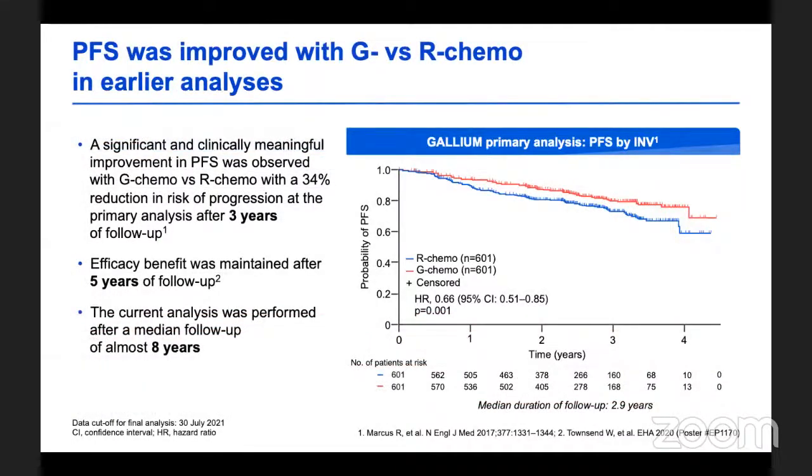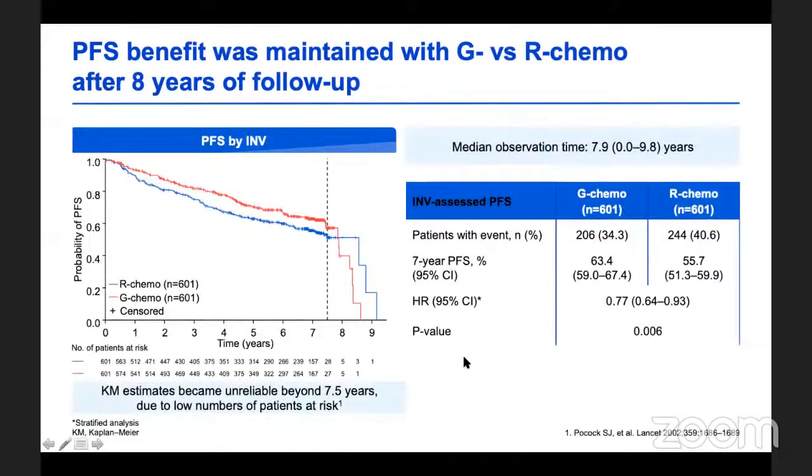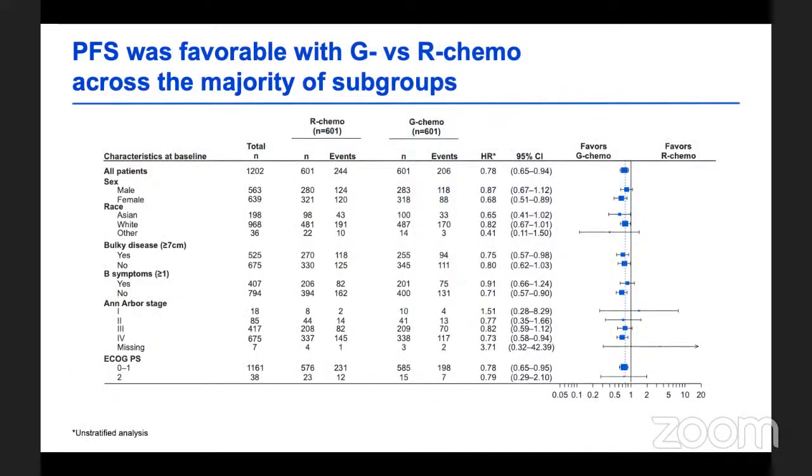So in this study, if we see, the PFS was improved with G versus R chemo in the earlier analysis, and it was maintained up to a follow-up of 5 years. And again, PFS was favorable with G versus R chemo across the majority of subgroups in the subgroup analysis also.